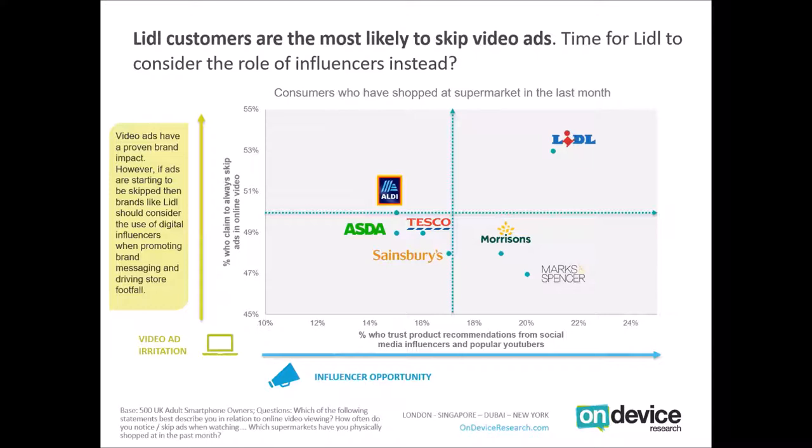I mean, it'll be interesting. It's hard to know whether there's an element of the tail wagging the dog here. Lidl have been working very successfully with celebrity mum Heidi Klum over the last couple of years in the influence space, which could be one of the reasons why their audience are so trusting of product recommendations from social media influencers. But it's worth other brands considering working in this space.